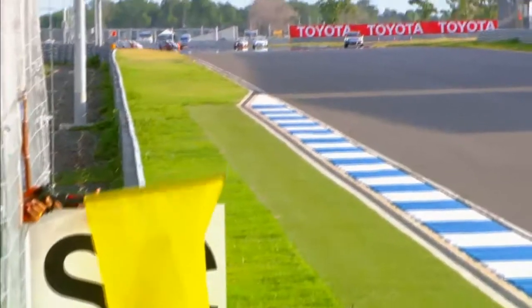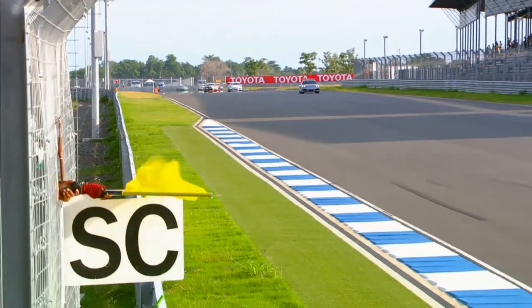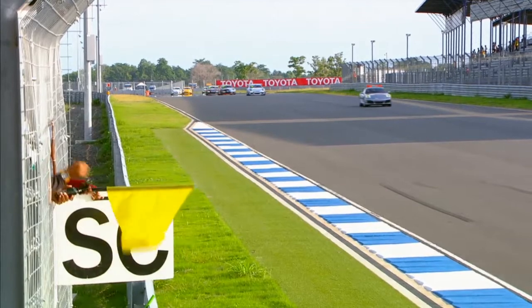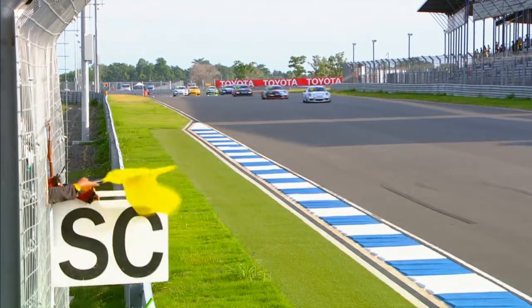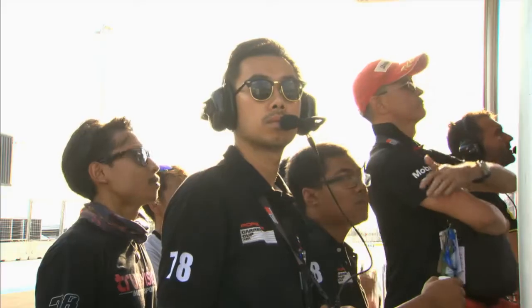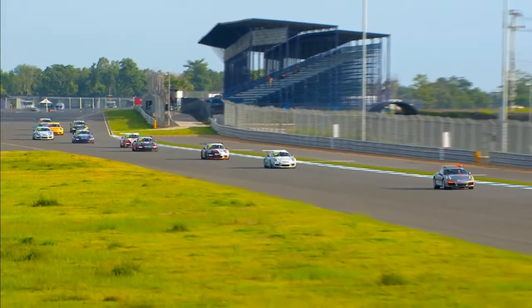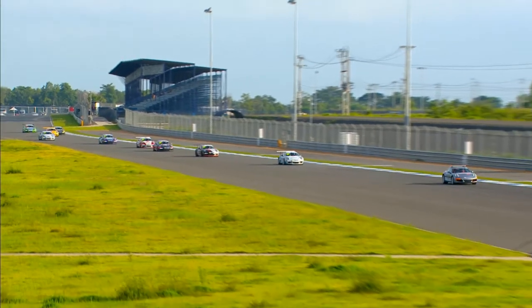So waved yellows in turn one, safety car. The safety car is out, and that is why we had that gap down in turn one. I wonder what was going on with Tang. So Tang wound it in on the way into turn one, and the gap suddenly increased. And that was because the safety car is out. So this is going to back everyone into each other. And I think we can expect to see some pretty exciting racing when we get the green flag again.